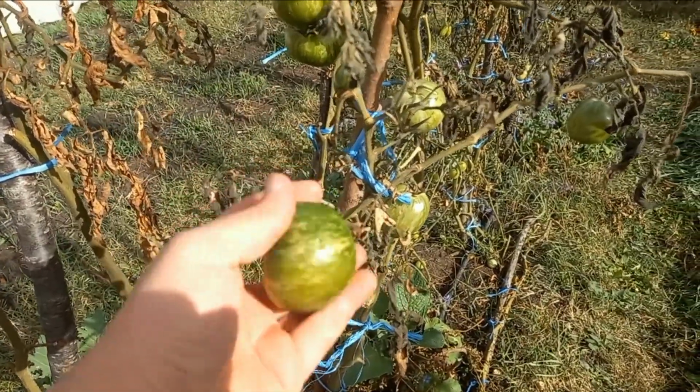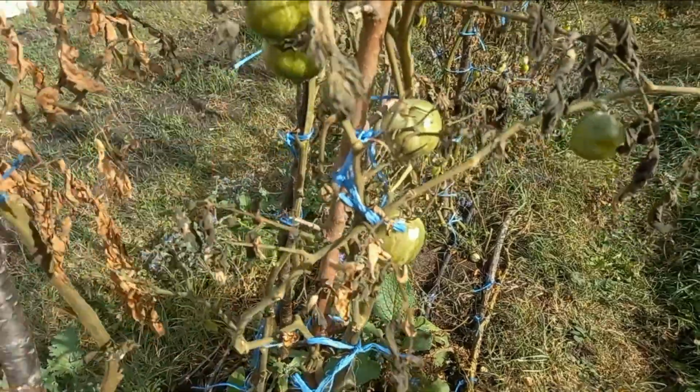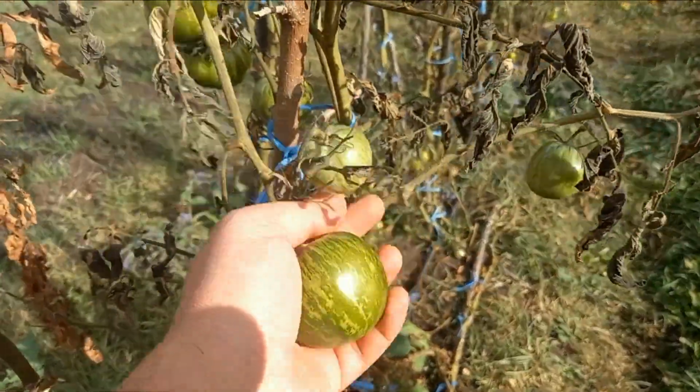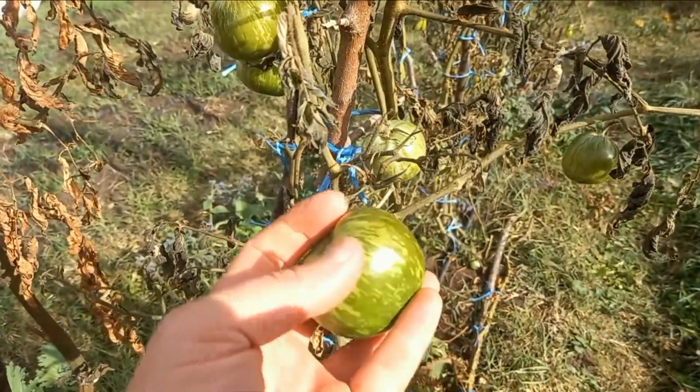If the frost has been more severe, the fruit will be mushy and soft to the touch, so those cannot be used, they'll be composted. But those green zebras are perfectly all right for ripening on the shelf or fermenting.